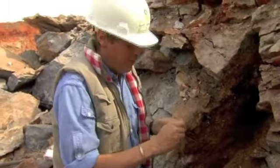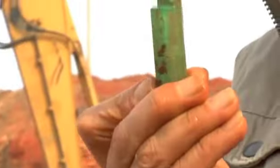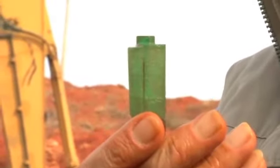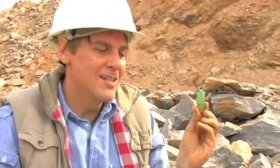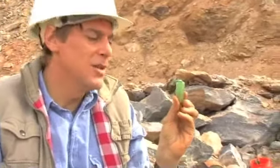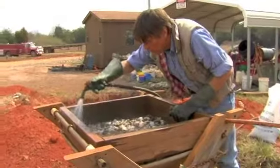Emeralds taste good. That's why I lick them when I find them. Green ice. This is what it's all about, these gorgeous, gorgeous green emeralds. This is what all those years of hard work and all the passion and all the heartaches, headaches, blood, sweat, and tears over the years, this is what it's all about. This is the treasure.